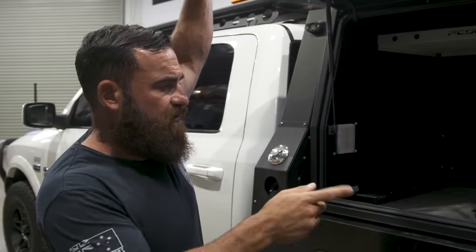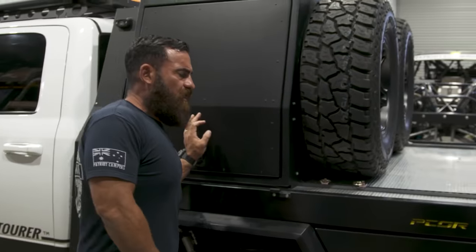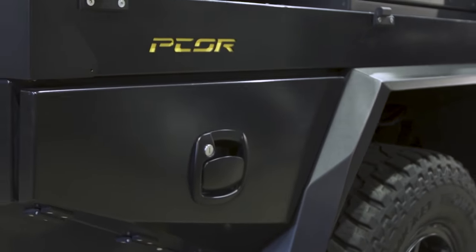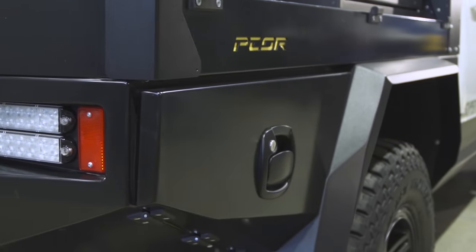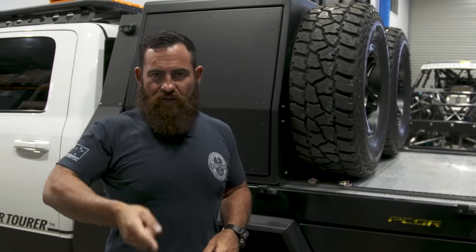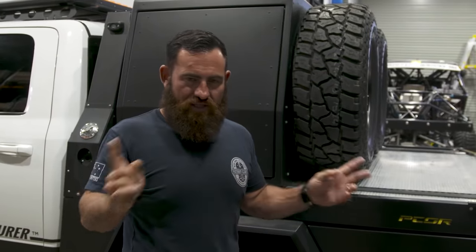Probably worthwhile noting the rear quarters, we do get asked this a lot. The rear quarters don't have any IP rating. They are waterproof, but if they are sunken, if you drive this thing through a gully or whatever, there's nothing you can do about it. You will get water in there. Don't put valuables in your rear quarters. It's really just that simple.